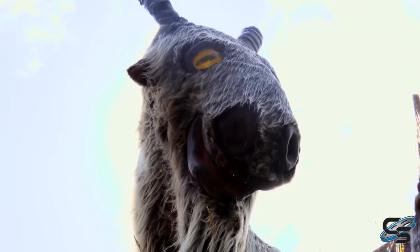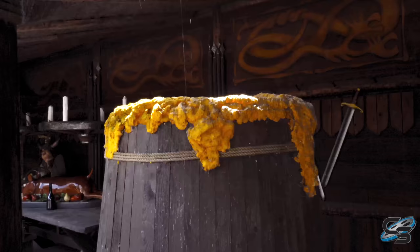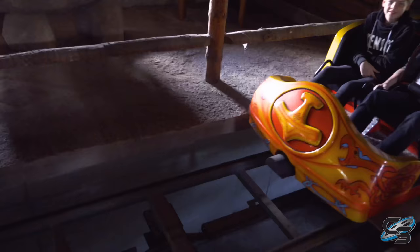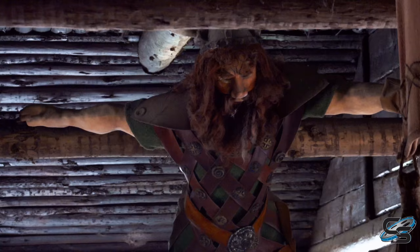There is a goat on the ceiling, and there's a hole in the roof for where his udders are dripping into this barrel. That's not how I remember goats on the roof. No, this is very different than the goats on the roof I remember. What do you think of this, ma'am? I want to hit this so bad. That's supposed to be Thor chilling up there on the ceiling.